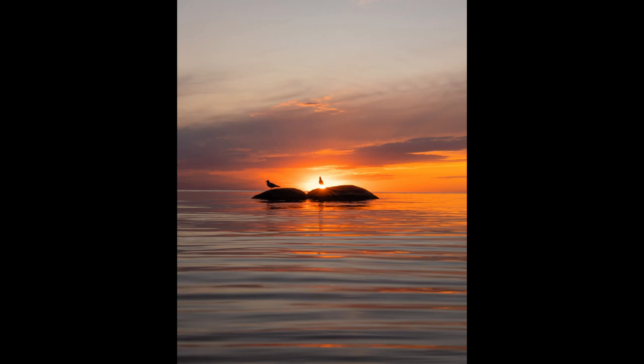Really liked how the light was falling on the lake, and saw these two seagulls perched on rocks, and kind of went with it.